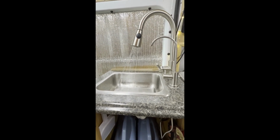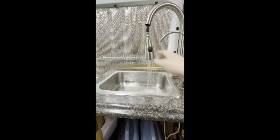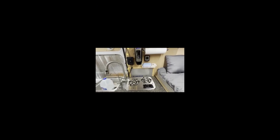It's also very convenient because the cord pulls out, and so you can go outside the side of the van and take a low-flow shower. So here's the top part of our kitchenette with our sink and our 2-burner propane stove. Propane tank is located in the back in the garage.